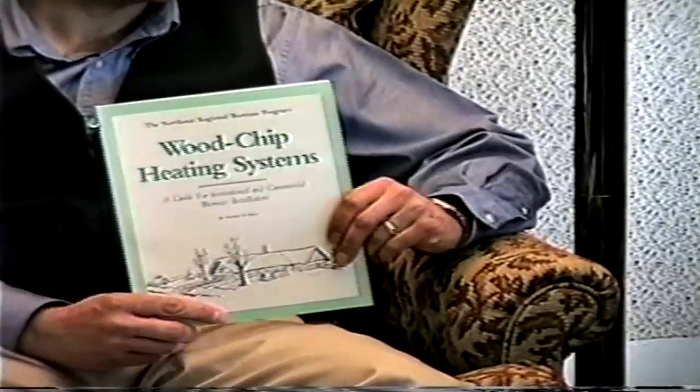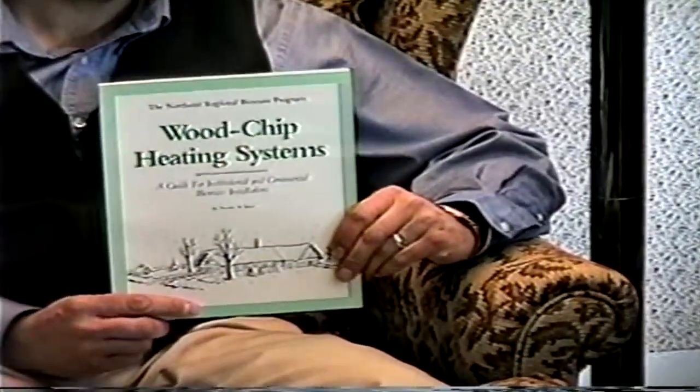This is one of the things that we try to make sure that anybody involved with a school, for example, that's interested in wood chip heating systems has a chance to have a copy of one of these publications. This really gives a lot of the nuts and bolts, a lot of good basic information for folks to better understand how the systems work and how they're put together. And then, we talked a little bit about the economic impact of the wood using industry in the state and where the wood's going.